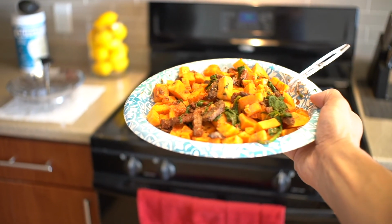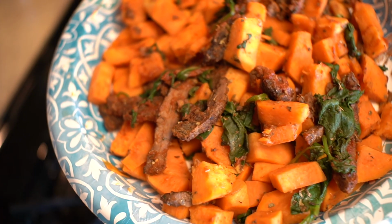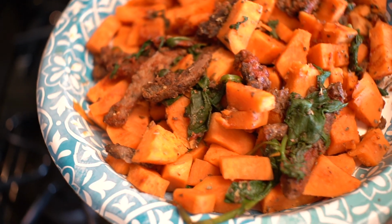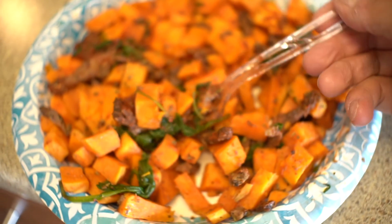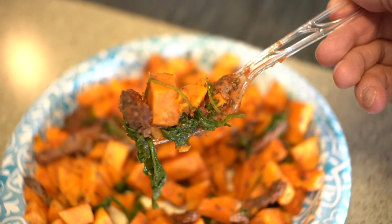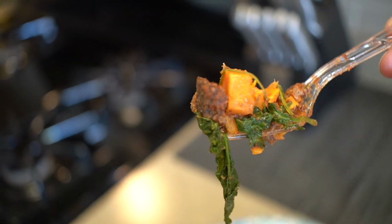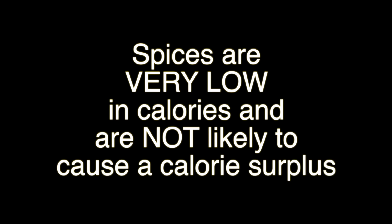Hopefully you use a lot of vegetables and just explore how spices can change and even enhance the flavor of food, but without adding any calories, because spices do not contain calories and are actually very healthy for you and will help you to lose weight because they're not going to add extra calories to your meals.